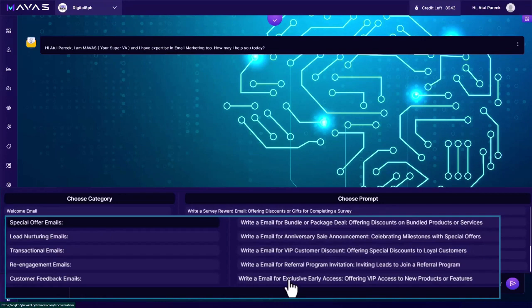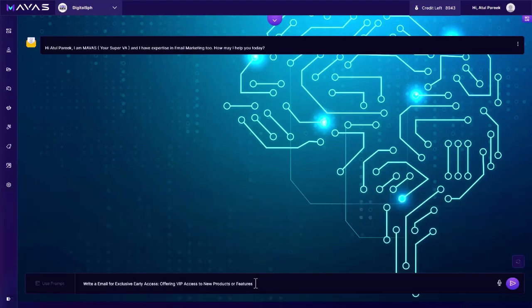Okay, now let's craft an email to introduce our new product to customers. So select, just come here and select the prompt. You can just type your own prompt. All right, you can give a voice command to Mavas as well, like you give a command to your Siri or Alexa. You just press this button and start speaking. Once you select the prompt, simply update the product name and we are ready to roll.